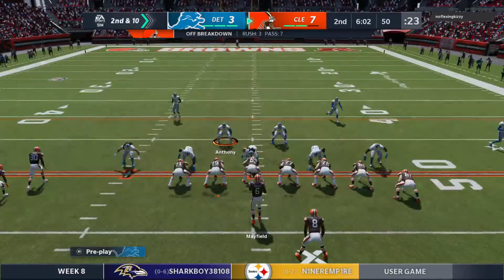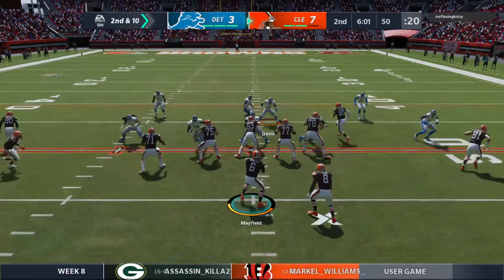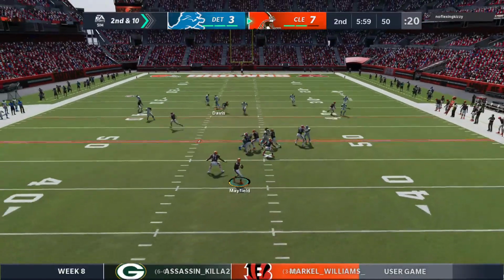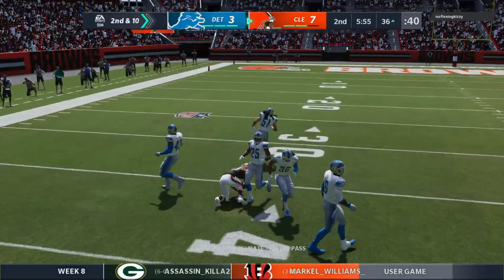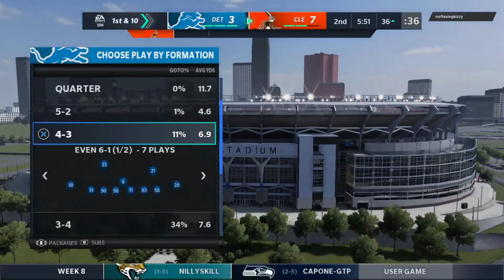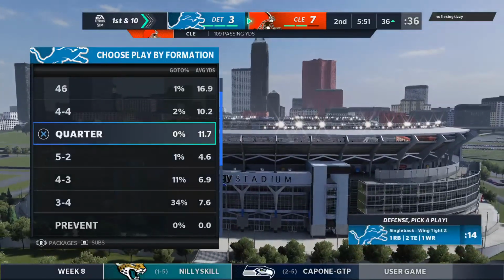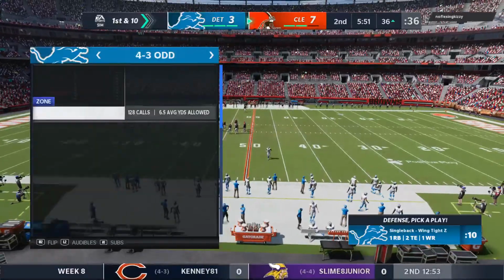Second and 10. Mayfield now from the 50. Looking left side, that's caught by Landry. And it's going to be another first down as they'll get him to the ground at the Lions' 36. He's exceeded his receiving yards from a week ago, and we're still in the first half.